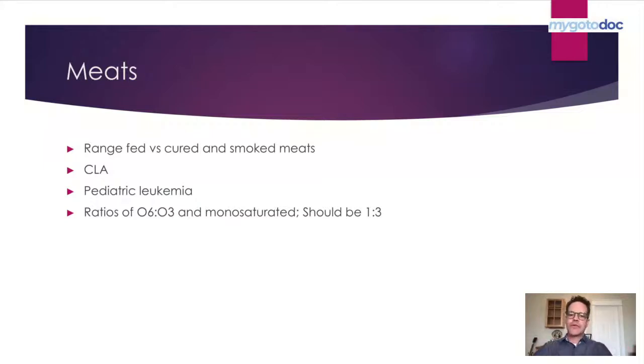There is definitely a difference between range-fed and cured and smoked meats. A grass-fed cow, for instance, has a dramatically different ratio of good essential omega-3 fatty acids compared to a feedlot cow, because a grass-fed cow is eating grass all day, and grass happens to be much higher in omega-3 fatty acids compared to the feed that cows consume at feedlots, typically grains that are high in omega-6. So we want, as often as we can, grass-fed, range-fed animals. And certainly stay away from cured and smoked meats. Those are much more pro-inflammatory, and we want anti-inflammatory foods.